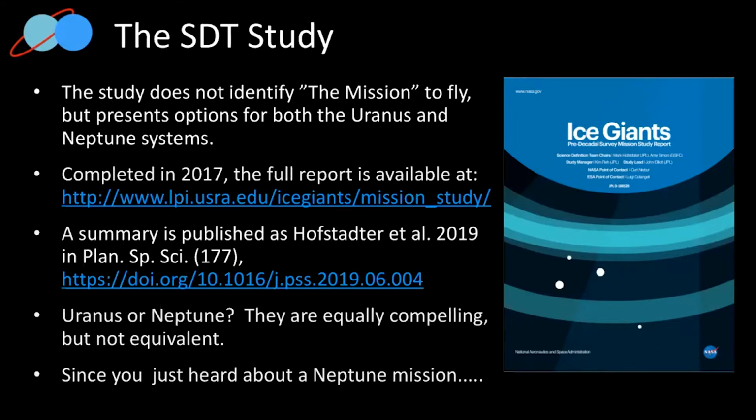In the previous talk, Abby already brought up the question of, if you want to go to an ice giant, should it be Uranus or Neptune? And as Abby said, our study, and actually the last two decadal surveys, both Vision and Voyages and the one beforehand, made the point that scientifically, each planet is individually compelling. And to first order, you can't rank one over the other. But the two planets are not equivalent. And as many of you have heard me say often, there are certain things you could learn only by going to Neptune, and there are certain things you could learn only by going to Uranus. So they are both of interest.